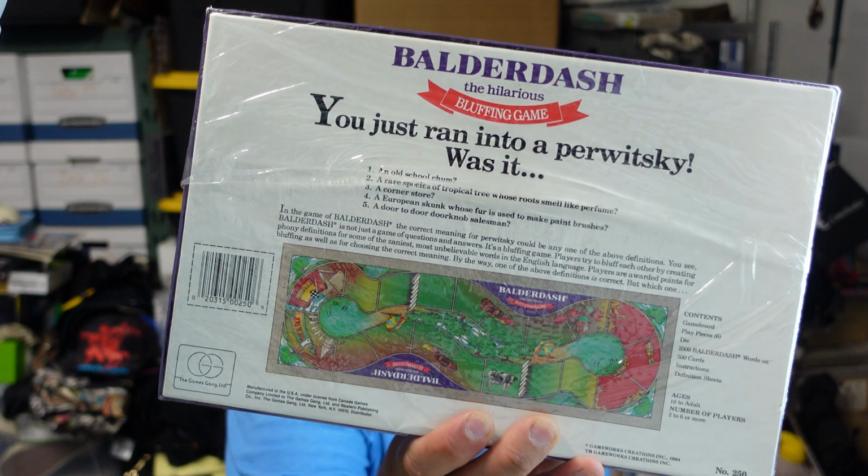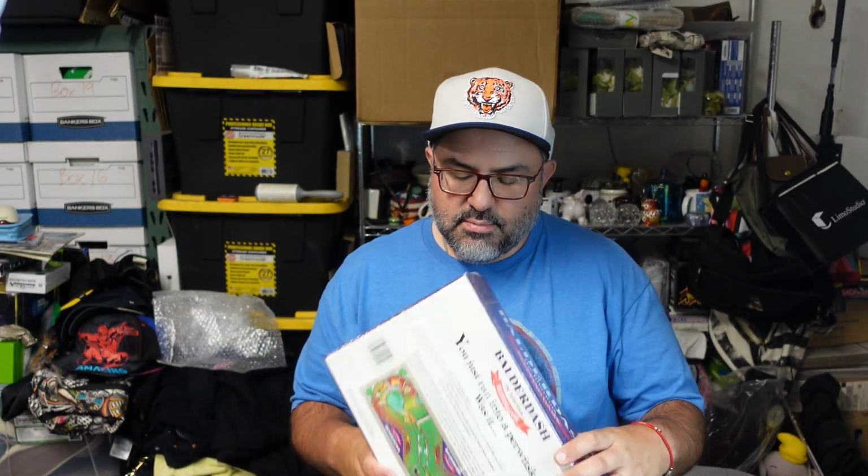It gives you a bunch of random words that are in the English dictionary, and then you've got to guess what they mean. And then there's like a board game on it and everything. So really cool game. If you find it sealed, $30 or $40. Unsealed, I wouldn't really pick it up if it wasn't sealed, or used, I should say. Okay, that's all I have to really talk about. Let's go check out the what solds. Okay, let's get on to the what solds.